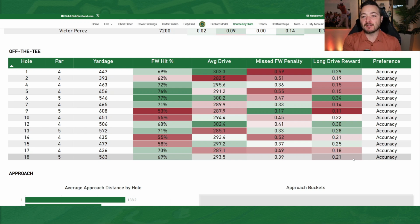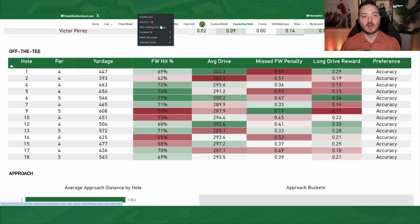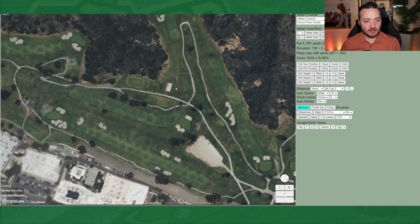If you hit a drive in the fairway, or if you hit a drive longer than average, you are gaining 0.3 of a stroke, 0.2 of a stroke, 0.2 of a stroke, right? So the reward that you get for hitting a long drive is not as big as playing out of the fairway. So that's how that reads. So if you can do both, you're obviously in really good shape.